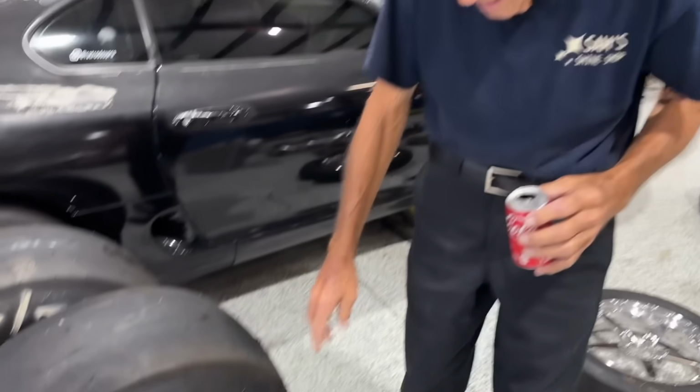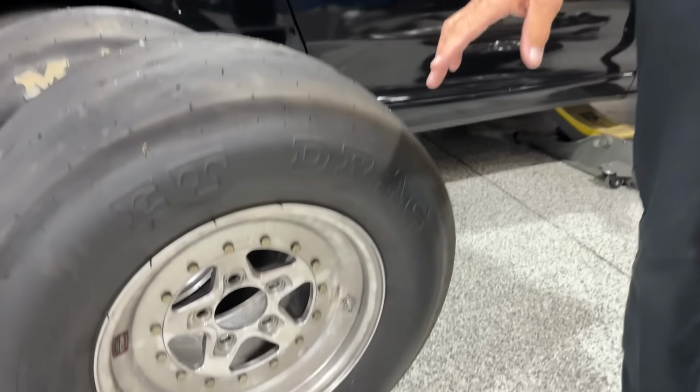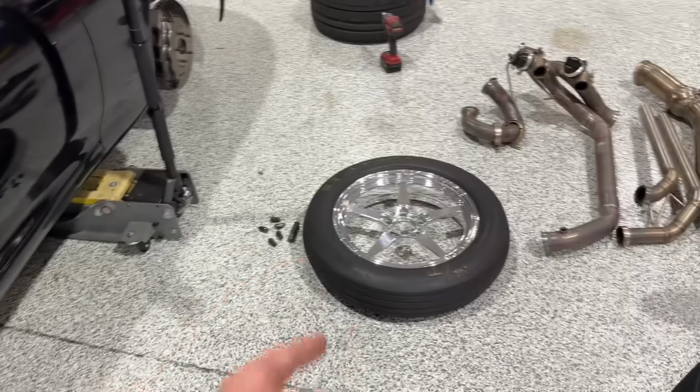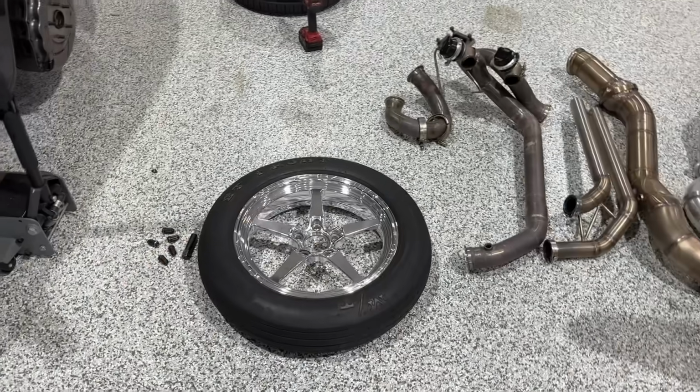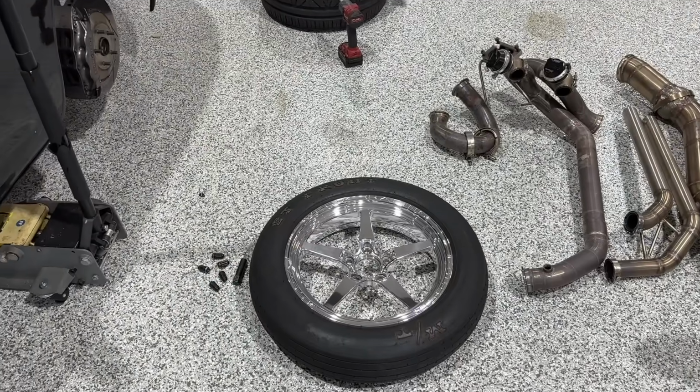That ain't gonna work. You fix that up? I can fix it up. Those are rough. This is gonna be a challenge. Check out the fronts. I polished those ones myself. I'm just kidding. They came like that. We're gonna be dialed.